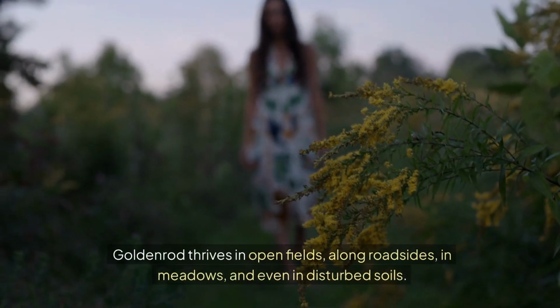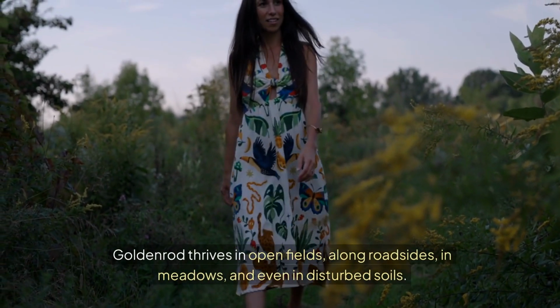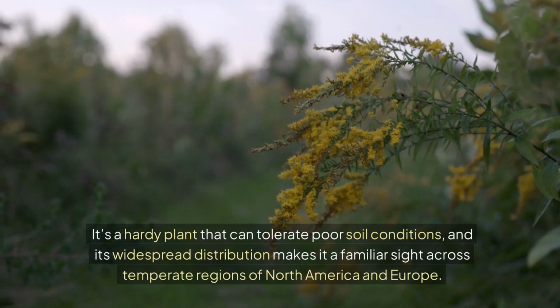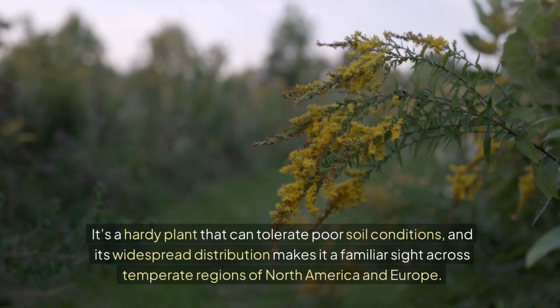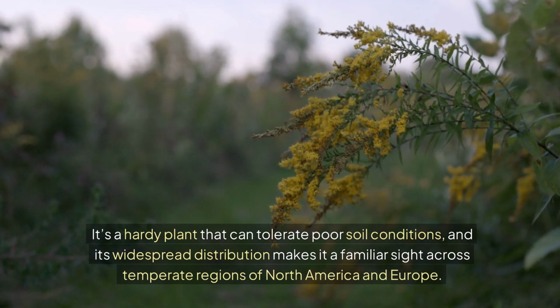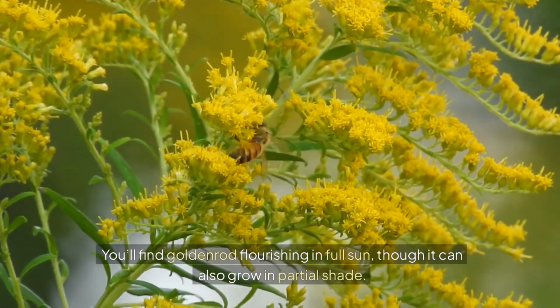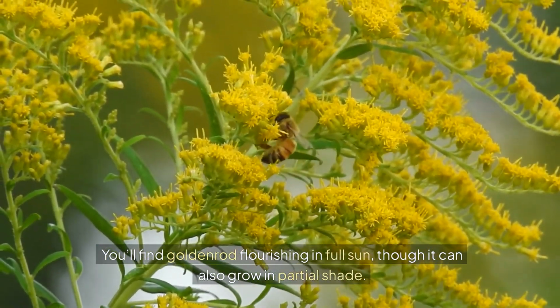Habitat and locations. Goldenrod thrives in open fields, along roadsides, in meadows, and even in disturbed soils. It's a hardy plant that can tolerate poor soil conditions, and its widespread distribution makes it a familiar sight across temperate regions of North America and Europe. You'll find goldenrod flourishing in full sun, though it can also grow in partial shade.